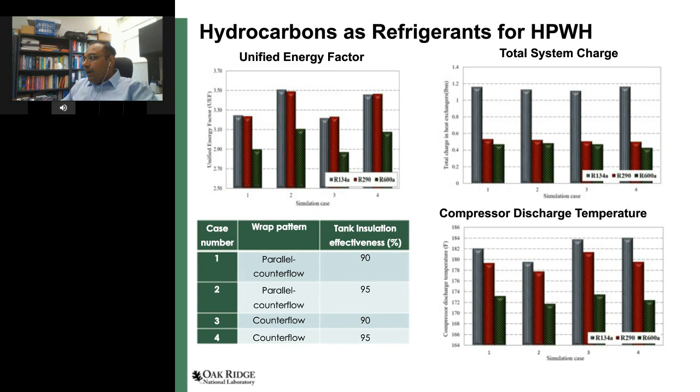Looking at some of the hydrocarbons, we look at two different types of hydrocarbons, propane and isobutane. Again, if you look at the first hour rating and the UEF, they are essentially comparable. I want to especially highlight one aspect, the total refrigerant charge in the system. You can see that when we have an alternative refrigerant in the form of HC, the hydrocarbons, the total amount of charge required to meet the same capacity and the performance is almost 50% or less compared to the baseline system. That's really an encouraging result, because that tells us that we need a much smaller amount of charge in order to meet the same capacity, and because of the rules and regulations for the flammable refrigerant, this is quite an encouraging result, which tells us that there is a potential to substitute these hydrocarbons to the baseline R134A.